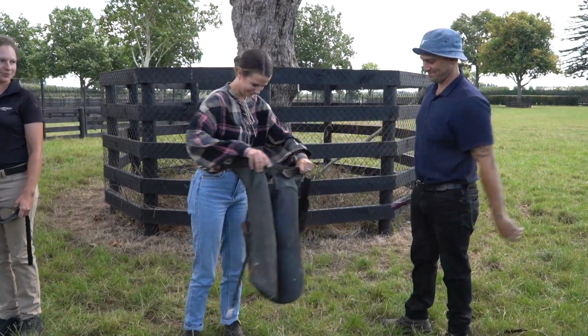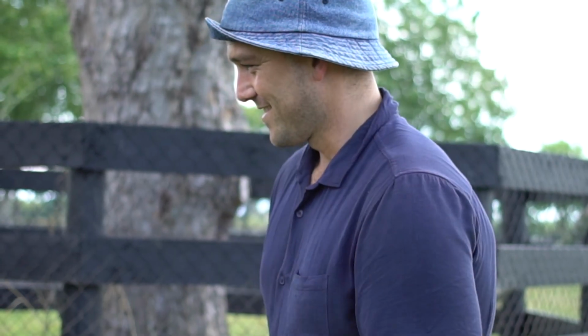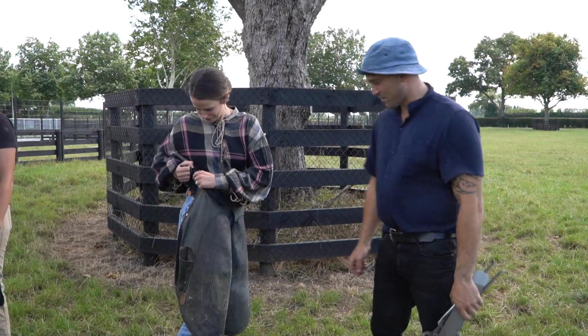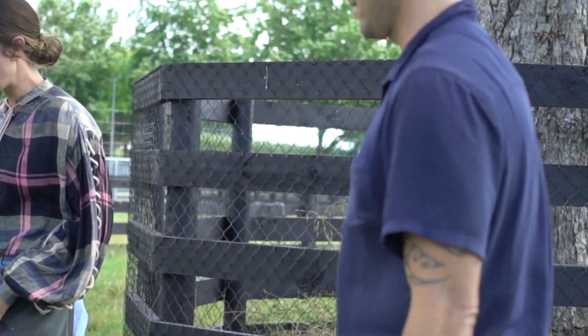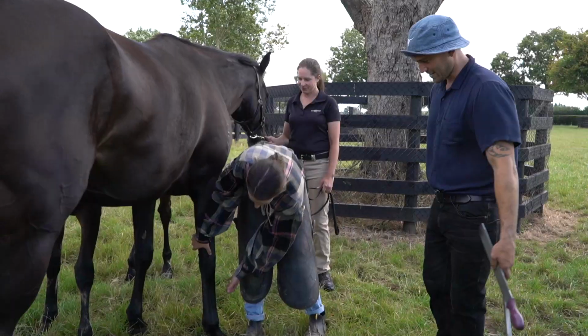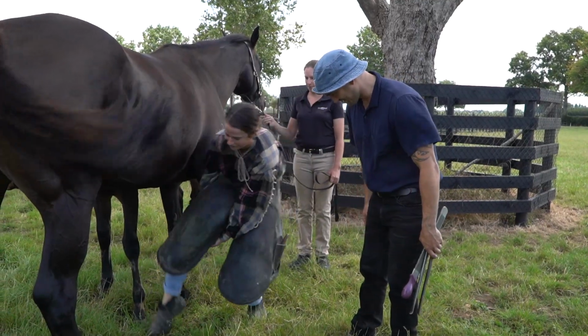Thank you. What's this called? This is called an apron. This houses all your tools? It houses the tools, yeah, and helps protect you while you're underneath them. So we're going to do the off 4? That's correct. Okay. We'll go. Yeah, and then you put it between your legs. That's the one. Oh, God.